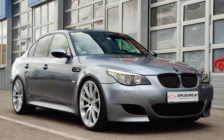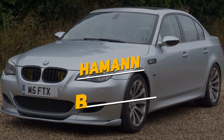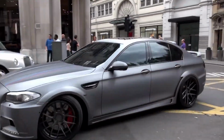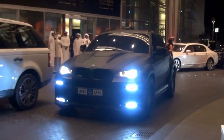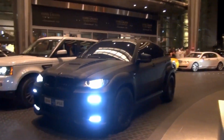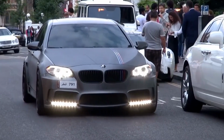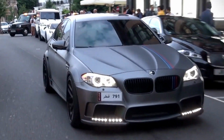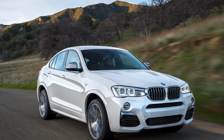Next up, Musk's sedan, the Hammond BMW M5. To be honest, the E60 BMW M5 was actually gorgeous, and Musk went for a Hammond-tuned model, which was even crazier than the original. BMW produced only 20,548 units of this car, and Hammond-tuned versions were even scarcer.